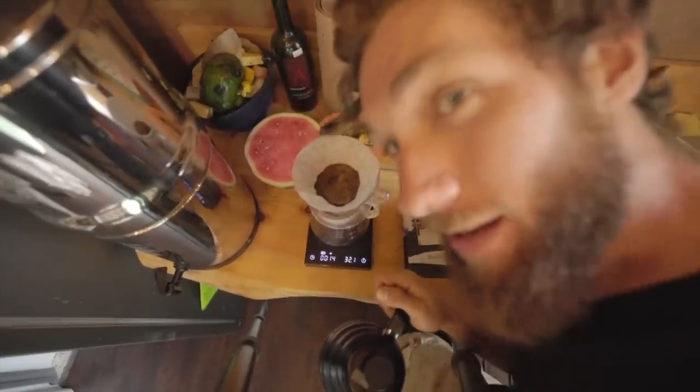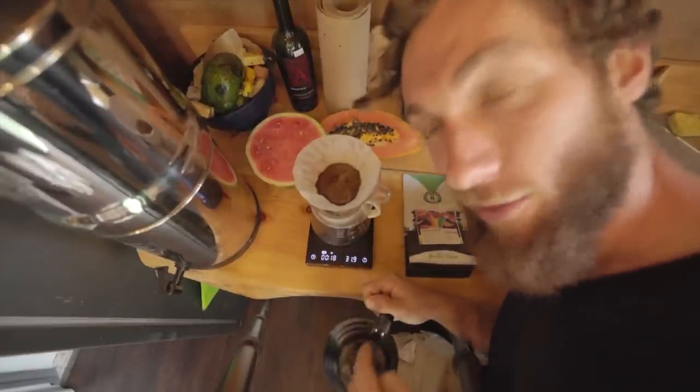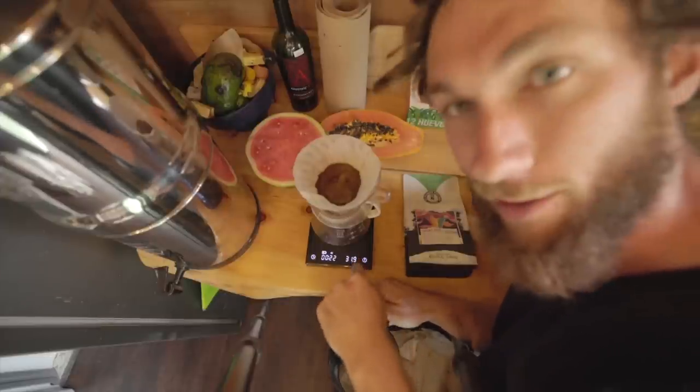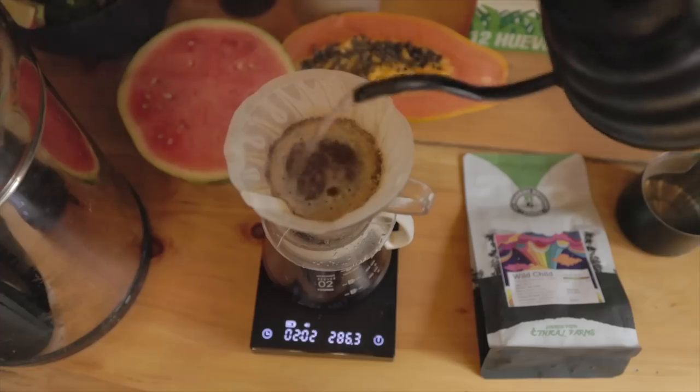You know, I've heard a lot of talk about low acid coffee recently, and here's a little trick. If you just pour less water on your first pour when you're doing a pour over, you can make your coffee less acidic. So you can see I just poured 30 grams here. That'll help those of you out there that don't like acidic coffee. It'll make it maybe a little bit more balanced.